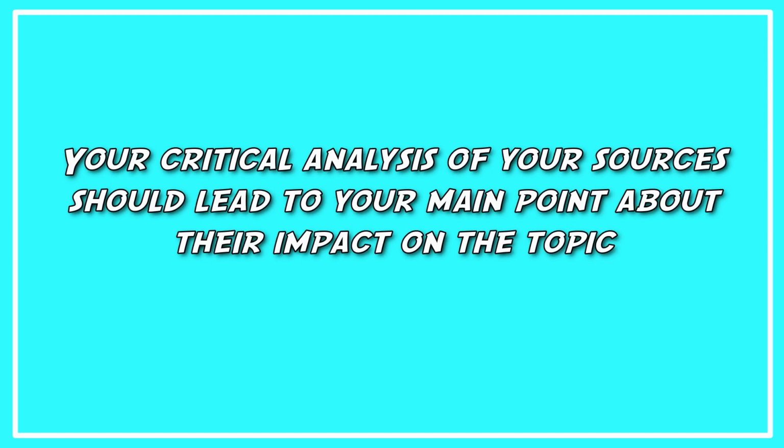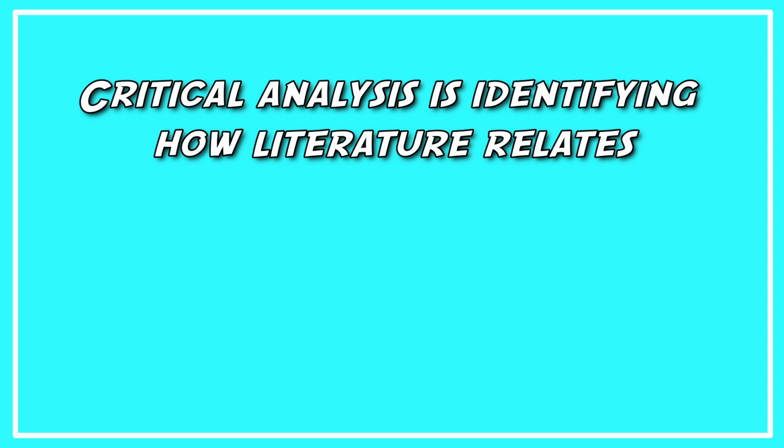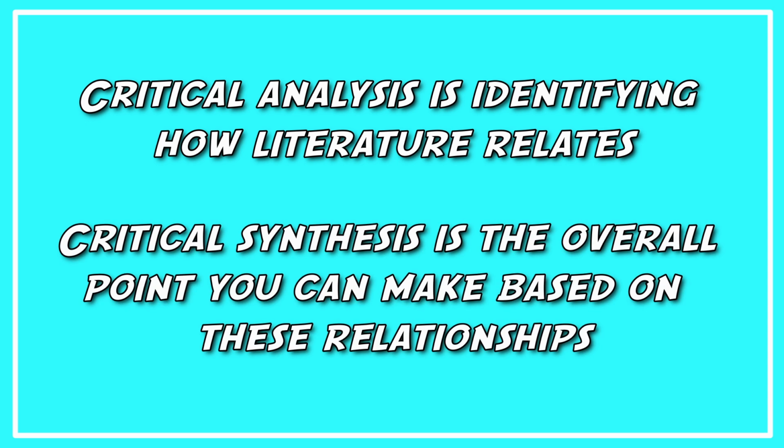Once you have a critical analysis of sources, you must take a step back from the relationships you have identified between literature and make a main point on its impact or importance in the overall topic. This is where critical synthesis comes in. If critical analysis is identifying how literature relates, critical synthesis is the overall point you can make based on these relationships.